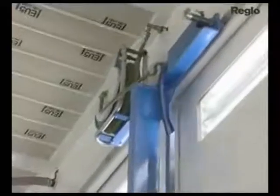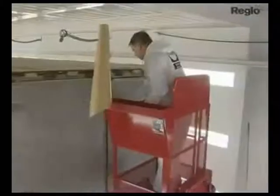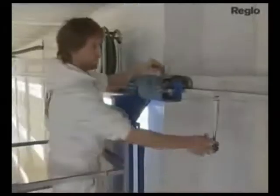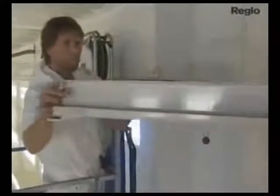Wallman runs on rails mounted along the wall, whereas Liftman is fully mobile. Alone or in combination, the platforms simplify the working day considerably and increase safety and productivity.